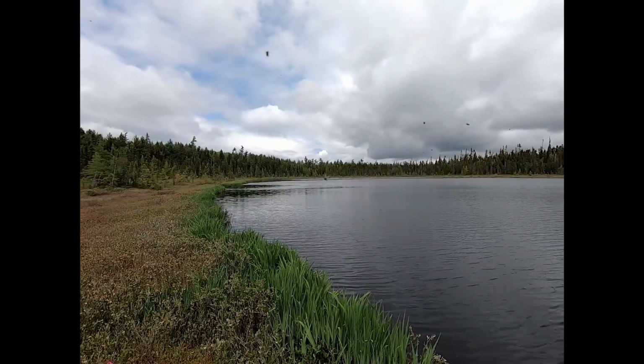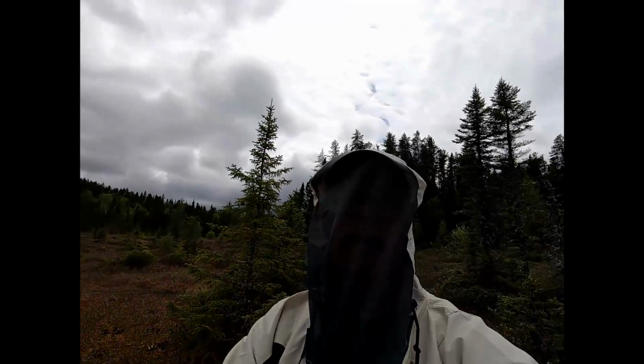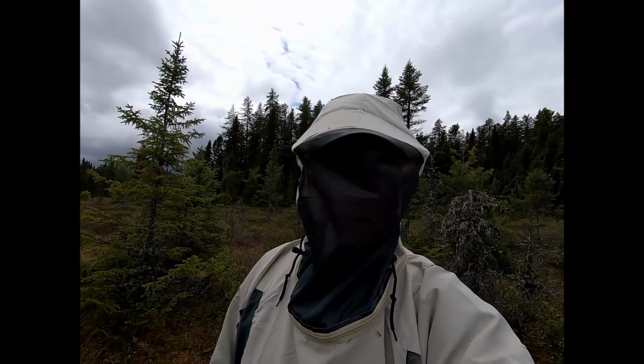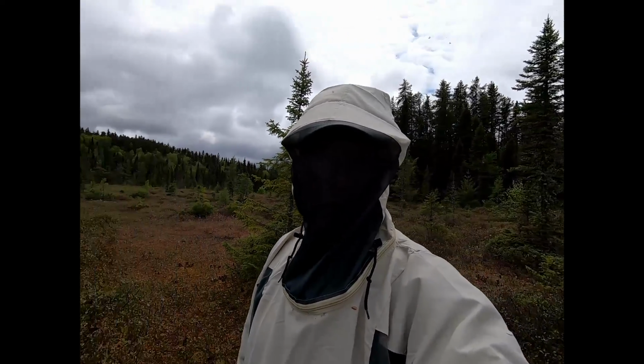People don't really realize sometimes what it takes to get bait minnows. And you can see I'm wearing my bug vest here because I'm getting chewed up, so it makes a big difference. We're right at the height of the bug season, so discretion is the better part of valor sometimes.